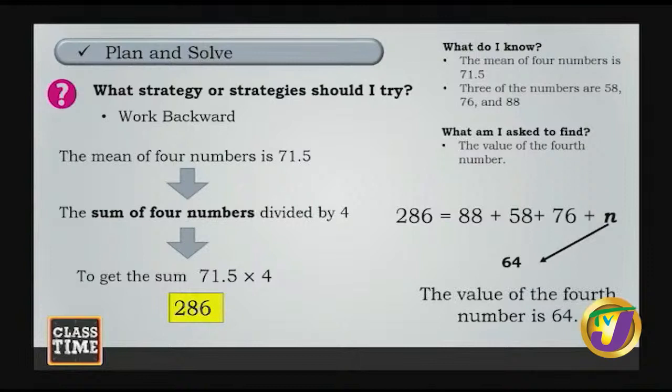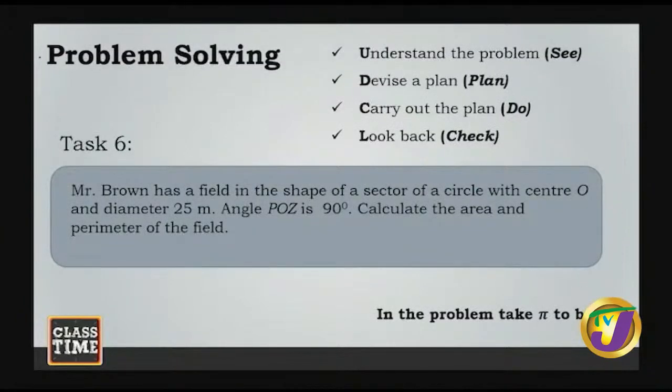Now we have a sixth task. Mr. Brown has a field in the shape of a sector of a circle with center O and diameter 25 meters. Angle POZ is 90 degrees. Calculate the area and perimeter of the field. In this case, you are to use pi to be 22 divided by 7.